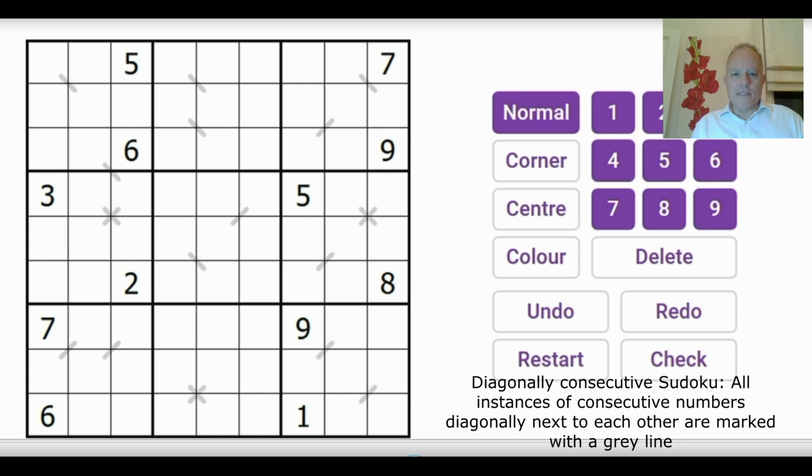Now the rules on diagonally consecutive are that every instance of numbers being consecutive in diagonally adjacent cells in the grid are shown by little grey marks. Hopefully you can see those on your screen. Look more closely if you're not sure. So where there's an X, that's actually 2 separate grey marks connecting this cell and this cell, which could therefore be, for instance, 7 and 8.